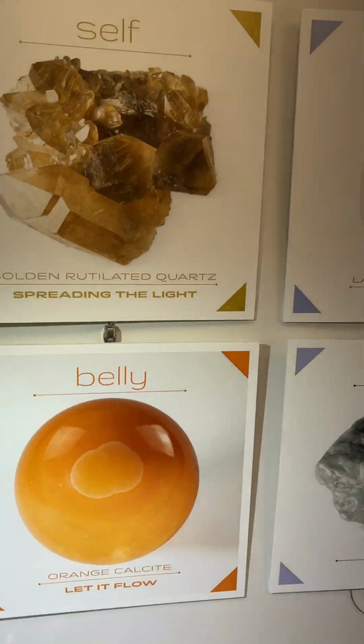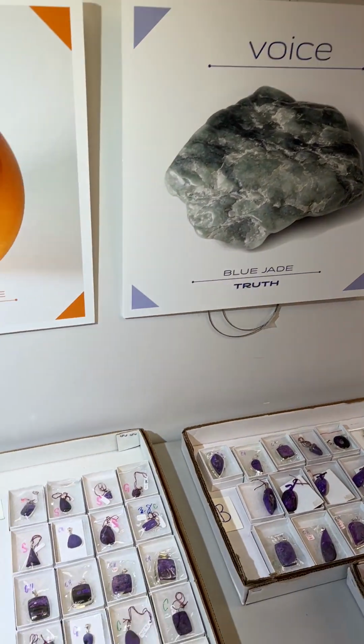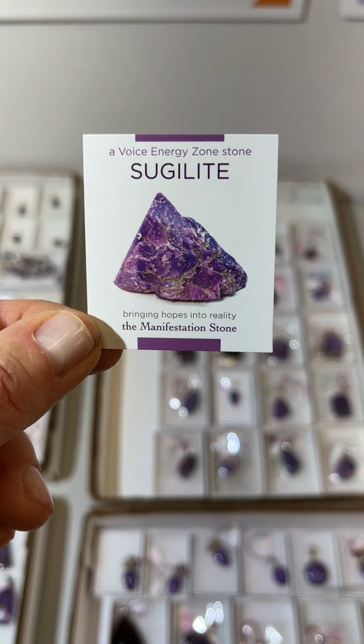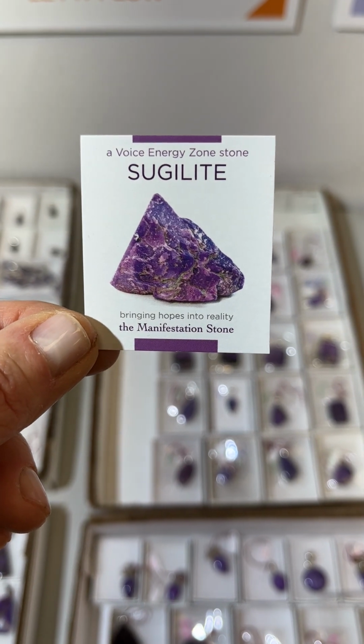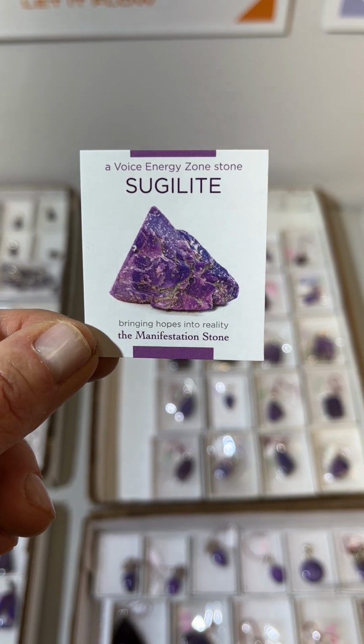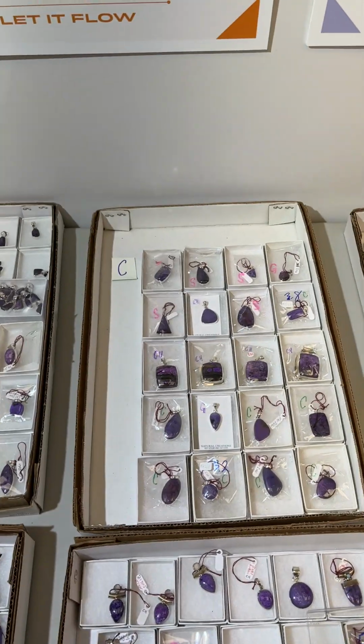We are in my Portal Crystal Gallery, and I thought I'd show you my little card that talks about SUGILITE, that it's a voice energy zone stone that brings hopes into reality. It is hence the manifestation stone.